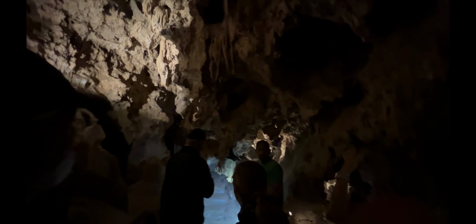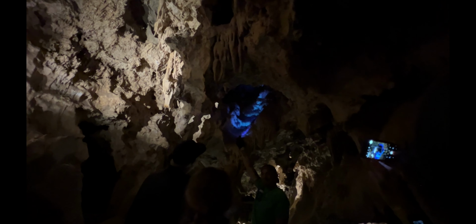And my favorite glowing thing to show everybody is right up there. So anything that's calcite crystal in the cave will glow like this as long as it doesn't get too much dust, pollen, or bad stuff all over it. Picture? Awesome. But if you look down there, you'll see stairs. And those are the stairs into the living room.